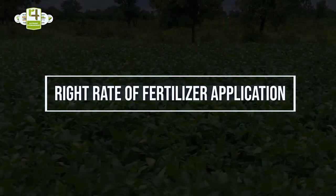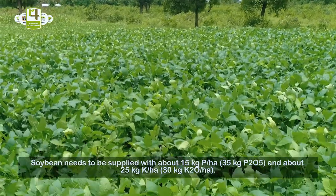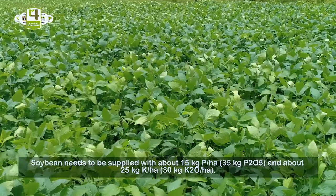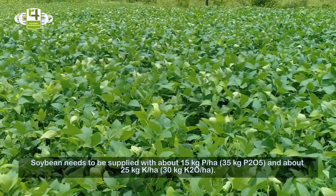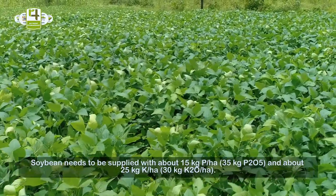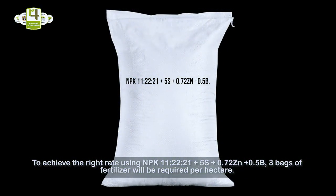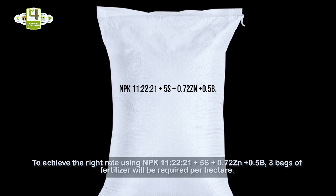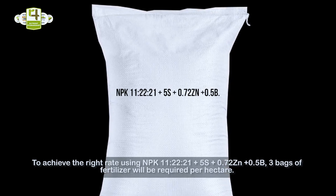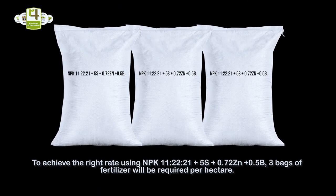Farmers can also get recommendations from their agro dealers or AEAs on the locally available fertilizer that is best suited for soybean. Right rate of fertilizer application for soybean. Soybean needs to be supplied with about 15 kilograms of phosphorus per hectare, which is equivalent to 35 kilograms of P2O5, and about 25 kilograms of potassium per hectare, which is equivalent to 30 kilograms of K2O. To achieve the right rate using NPK 11, 22, 21, plus 5 sulfur, plus 0.72 zinc, plus 0.5 boron, 3 bags of fertilizer will be required per hectare.